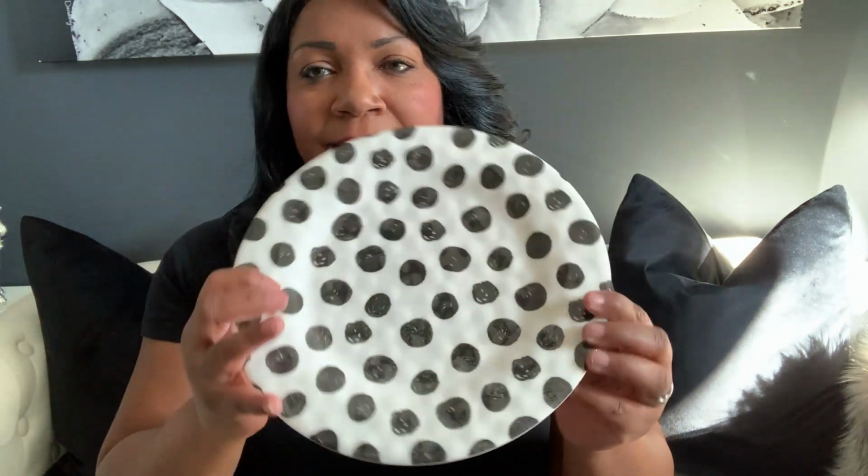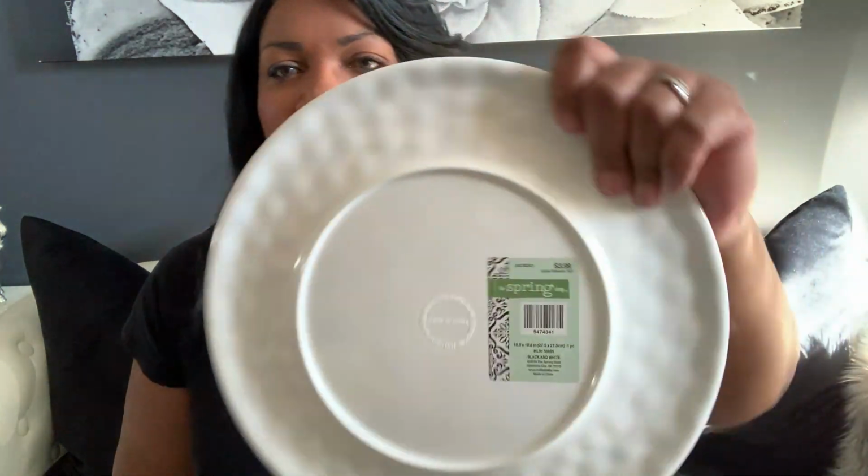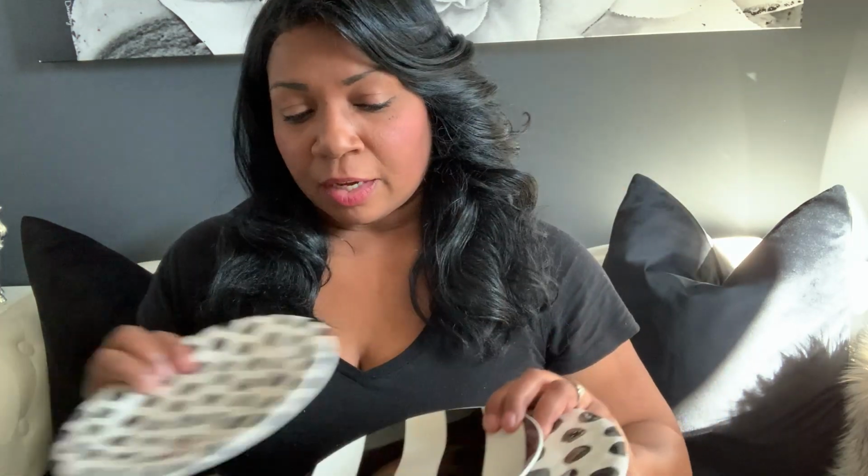And I also picked up the dinner plate. I could use just a plain black salad plate on top. Just so modern, so sophisticated. Absolutely love these. So I picked these up. This one was $3.99. Again, 40% off. So absolutely love these plates. So if you are a black and white lover, look at that. You can even pair these together. So pretty.